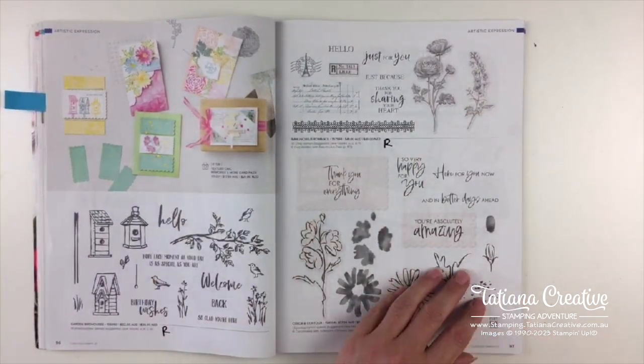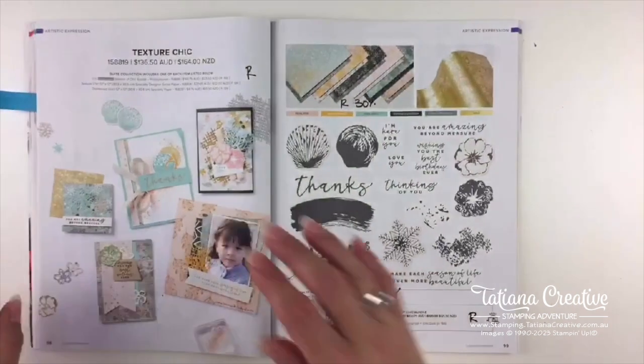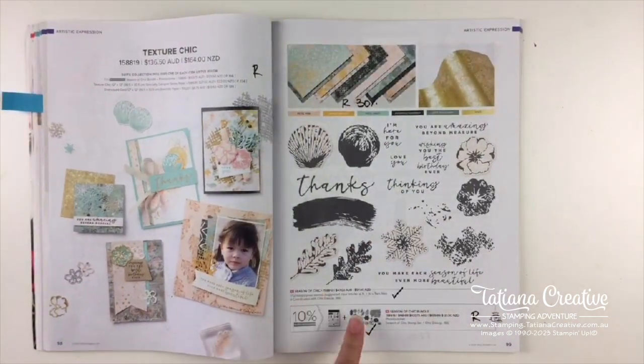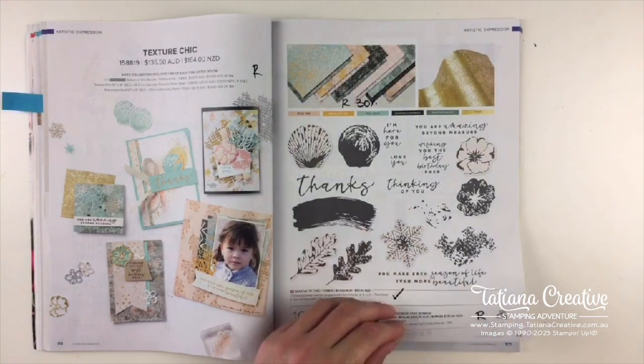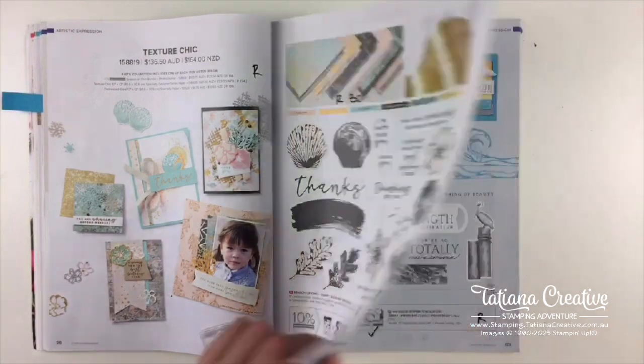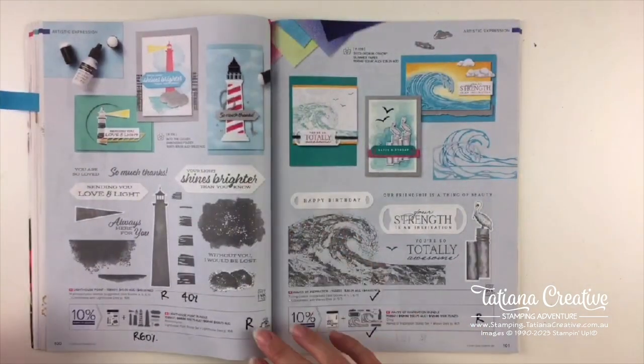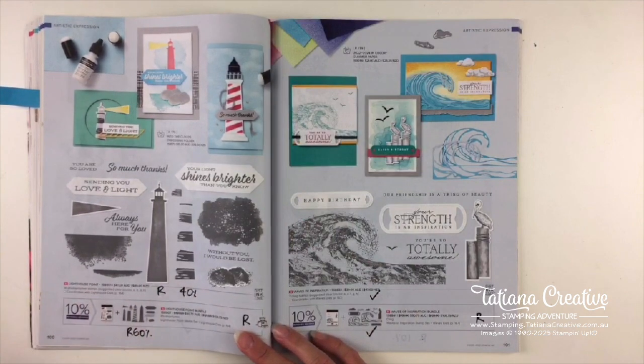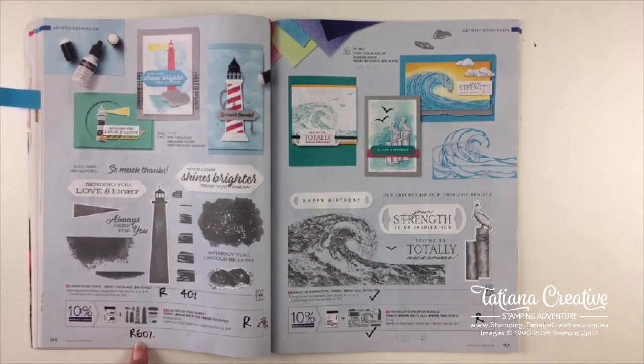Color and Contour is continuing. Season of Chic is continuing, as are the dies. However, the bundle at 10% off is retiring, so purchase that bundle before the 2nd of May. Lighthouse Point is retiring and will have 40% off, and the dies will have 60% off.